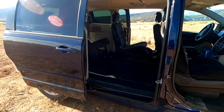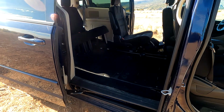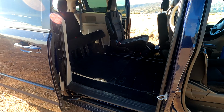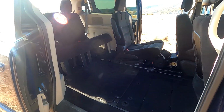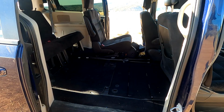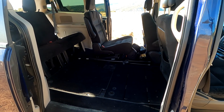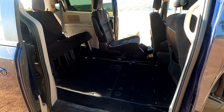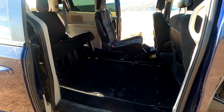Looking in back here, you can see that I do have one of the seats stowed away in the floor compartment. Everything folds flat, which was something that really impressed me when I was first looking at this vehicle. I think the engineering behind these seats is quite impressive, and it remains to be seen how many I will end up pulling out of here for the extra storage.